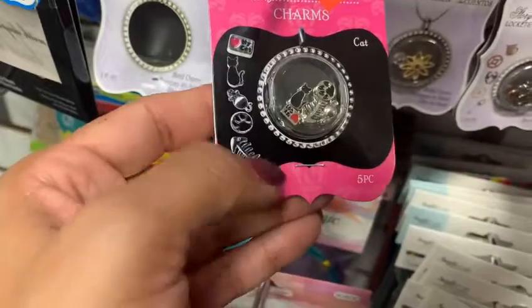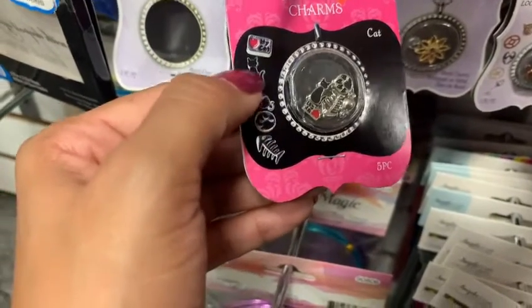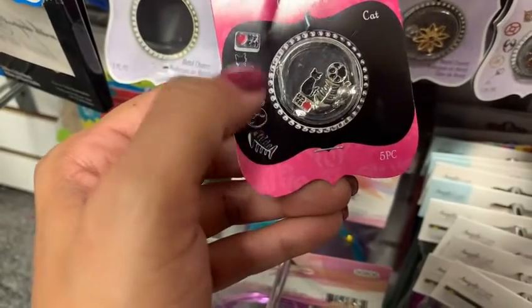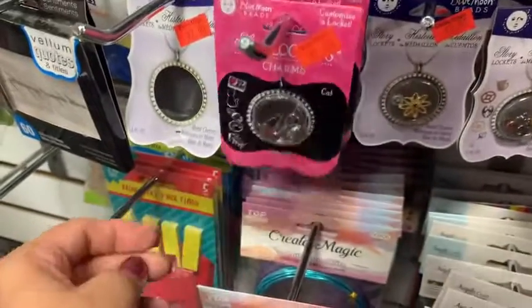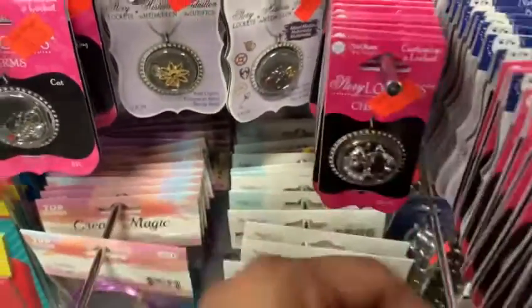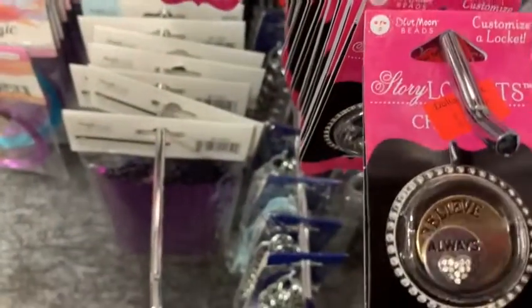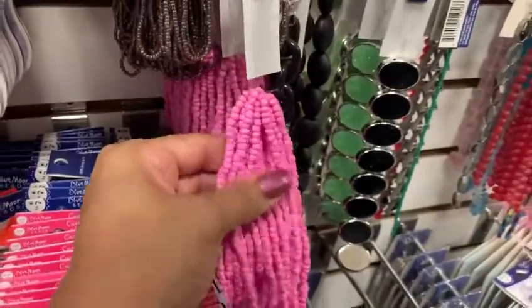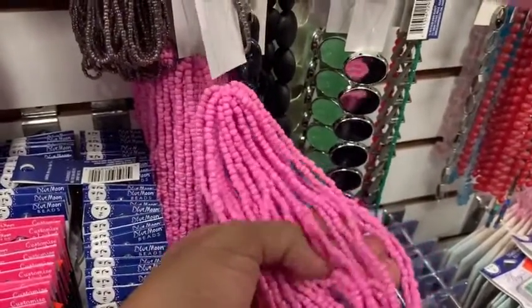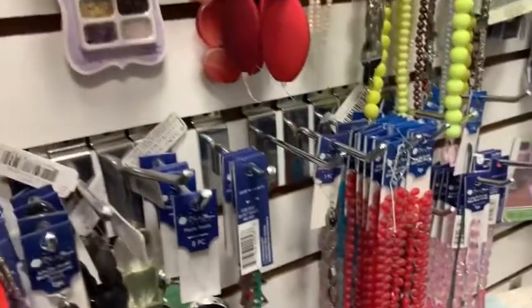Oh, this is so cute. It got the paw. It got a little kitty cat. This is absolutely adorable. And they're only $2. What? Look at these. This one says believe always. And it just has like a whole bunch of, so you can make your own necklace or bracelet. Do you see this, guys? How adorable are these?